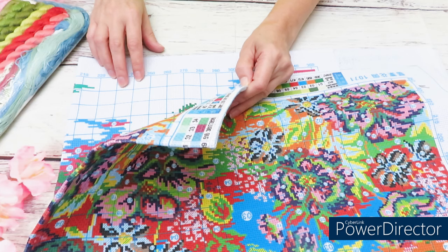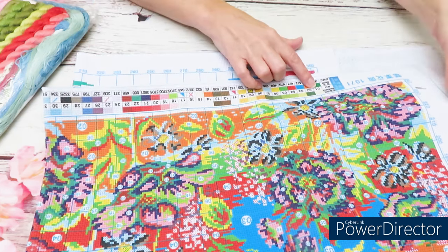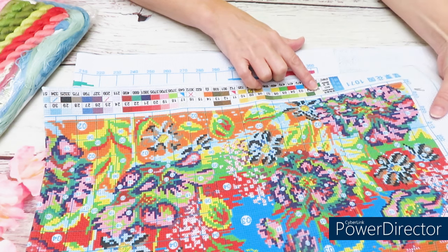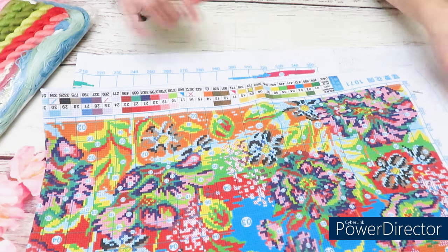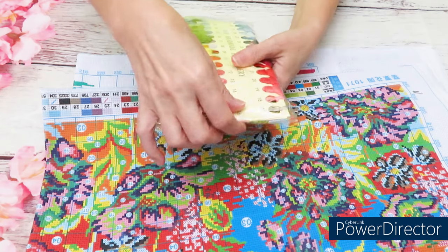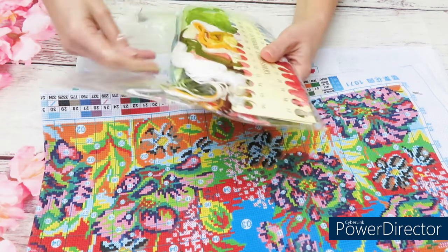No, don't have a 3/10. Okay, we will do it like this. So number 1, it's a light green, and here's the DMC code 369. So let me just open, that would be probably easier if we can see the threads.